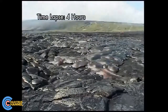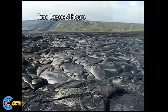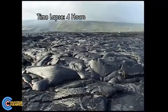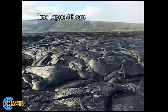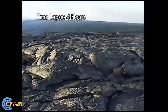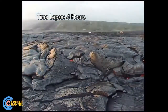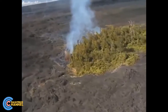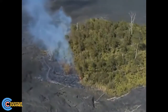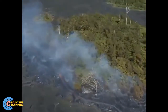Pahoehoe flows are affected by barriers as well. Here an advancing flow hits a 4 to 5 foot high older flow. The new flow inflates rapidly and ends up being several feet higher than the original ridge, turning high ground into low ground. These flows are surrounding older high ground and preserving it as a kipuka, at least until the next flow comes along. This changing of the ground surface is another reason it's so difficult to forecast flow movement over time.